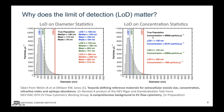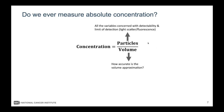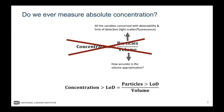And this again shows that from the true population of having this concentration, this is halved by having a limit of detection around 100 nanometers, and that's where a lot of detection methods at the moment have been to date. So this idea of absolute concentration that we've been reporting neglects all of the variables concerned with detectability, all of the light scatter measurements and fluorescence measurements for optical techniques, which have been highly utilized by the field, and something that we've been trying to promote.